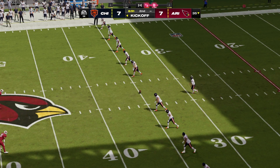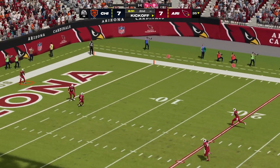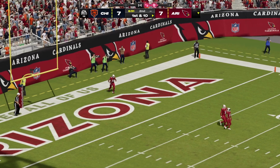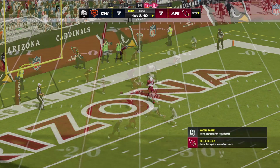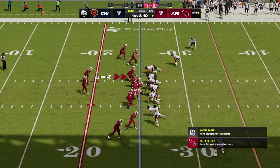Each team has scored. 7-7 here as the kick's away. And this will not be brought out. It's a touchback. Arizona's offense at the line, ready to get their drive started.